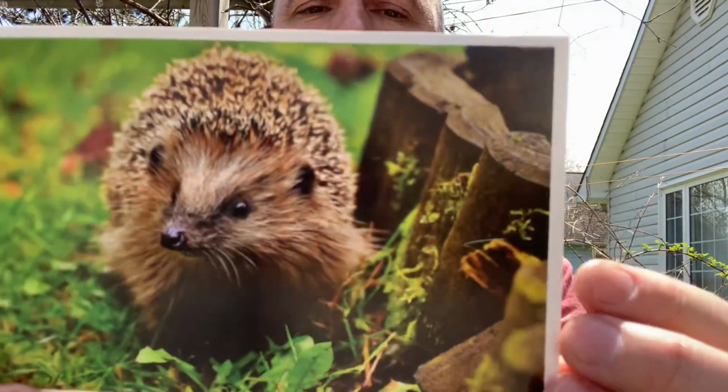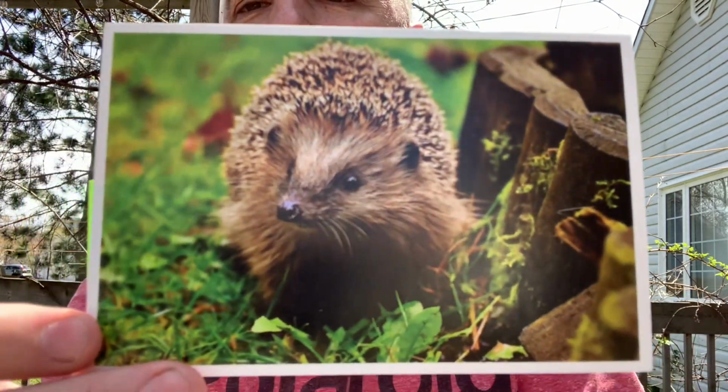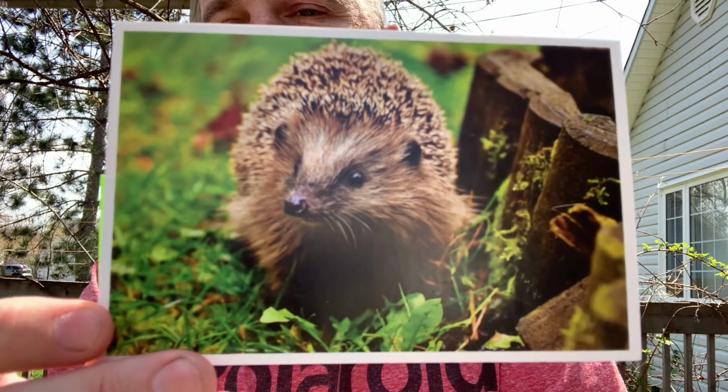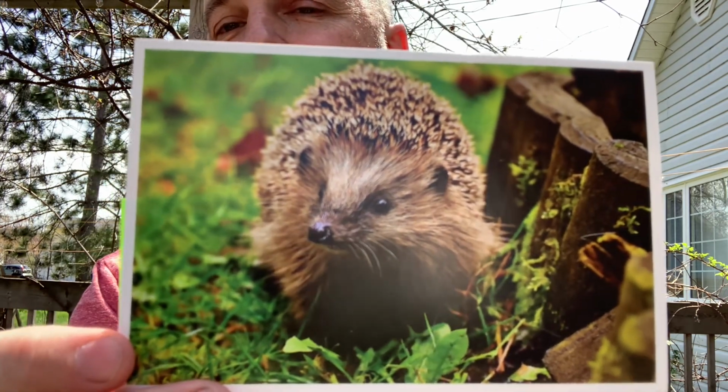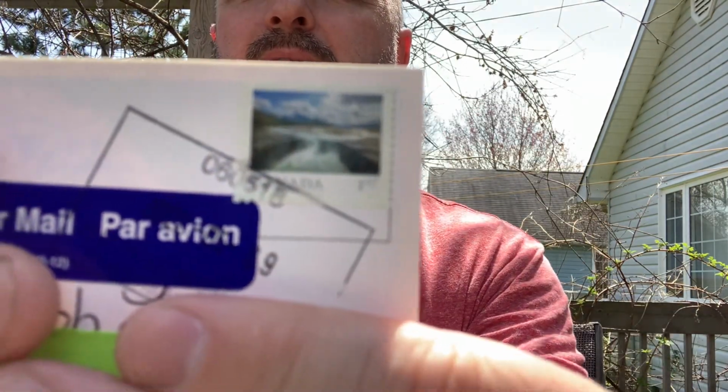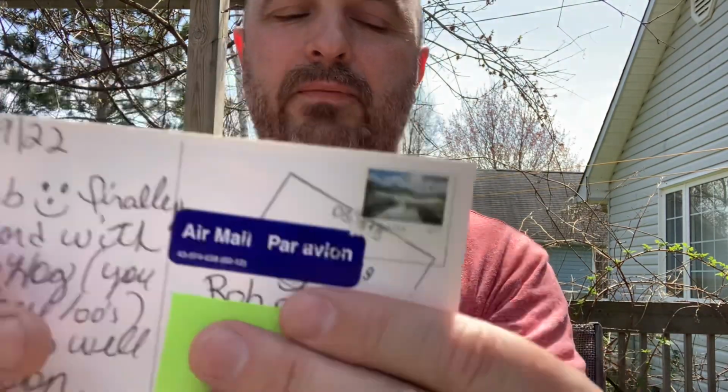Mr. Hedgehog. So this one comes from Helen in PEI. She was trying to find a hedgehog card for Polo, and she did. And she thought maybe I'd already had this one. I don't, so it's cool. She's covered all the bases. There she's put the Canadian domestic rate stamp on it.